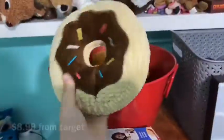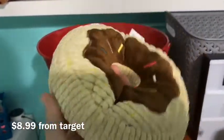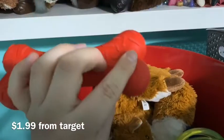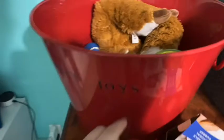I got this donut toy from Target, and there's a rope in it. It's really sturdy. It's nice. Recommend. It was $9 or $8. I got this from Target. It is $1.99, and it's just a squeaker bone, so yeah.